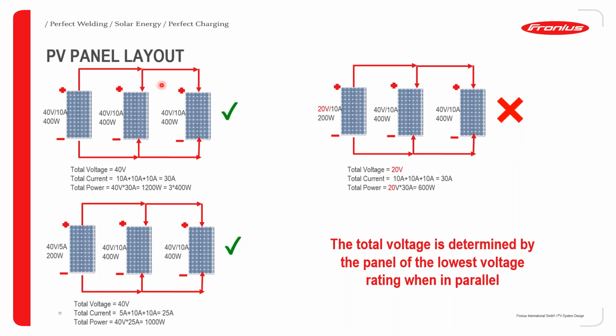Okay, so the current here will add up to the current there, will add up to the current there. And that's going to give you 30 amps. So we take 40 volts multiplied by 30 amps, then we're left with 1,200 watts, which is equal to 3 times 400 watts, because they're in parallel. That's fine, that is allowed.